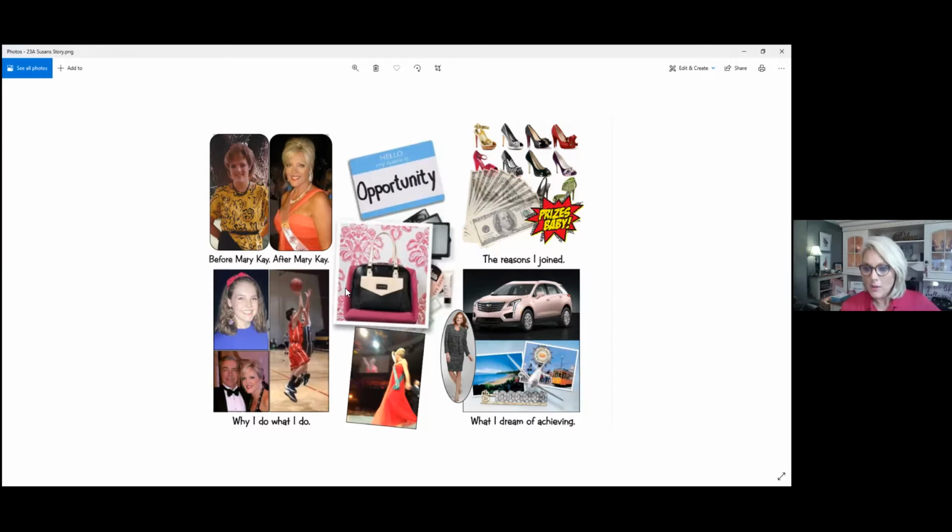I joined the company, as you see on the far right, for the prizes and the shoe money. And I didn't ever think I would do this full time. It was just something, I don't know, just a pink hobby, so to speak. And many people join us initially as a hobby, and you have that choice.